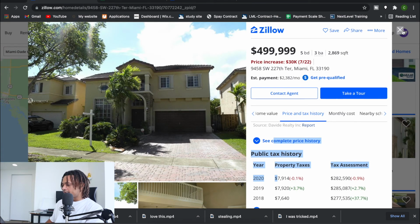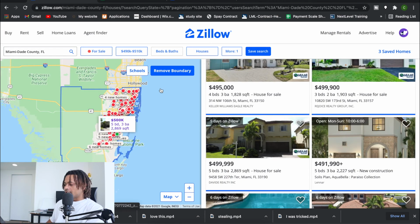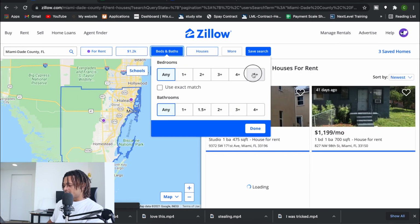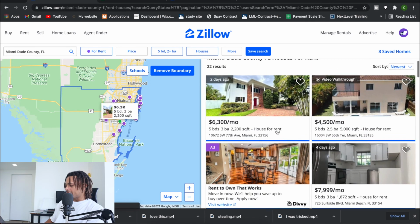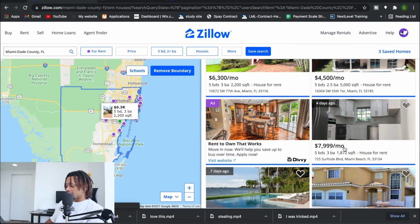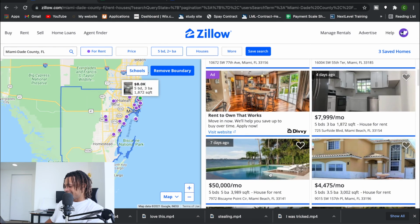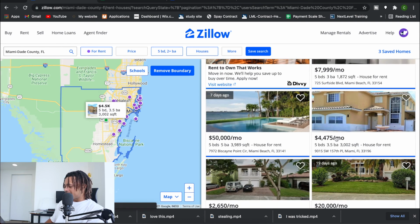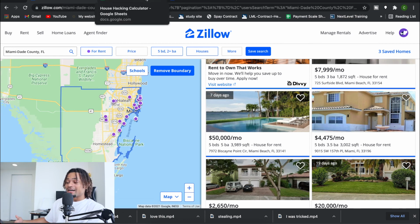Now let's go back, and for comparison, let's review what a rental would be if we wanted to rent a home with 5 bedrooms, 3 bathrooms. Got to do 5+ bedrooms, 2 bathrooms, and at least 2,800 square feet. Look at the averages. I mean, $6,300, $4,500, $7,900. That's probably a beautiful home here. $4,400. Look at the difference now. This is a rental versus a home purchase. The proof's in the pudding here.